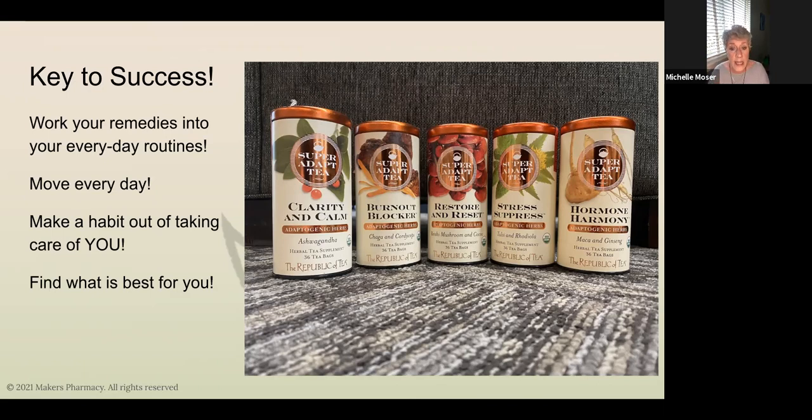This is a few teas that are very helpful. They're very delicious. They're all gluten-free. They're all packaged in non-bleached pouches, which I find very helpful. And I absolutely love the flavors that are associated with these. And they help support a wide variety of health concerns. Next slide.